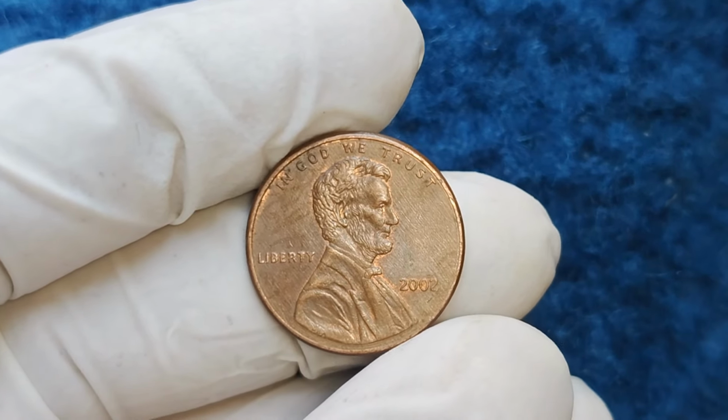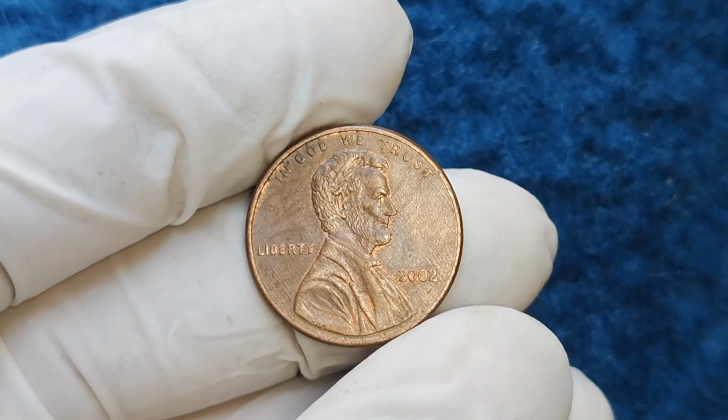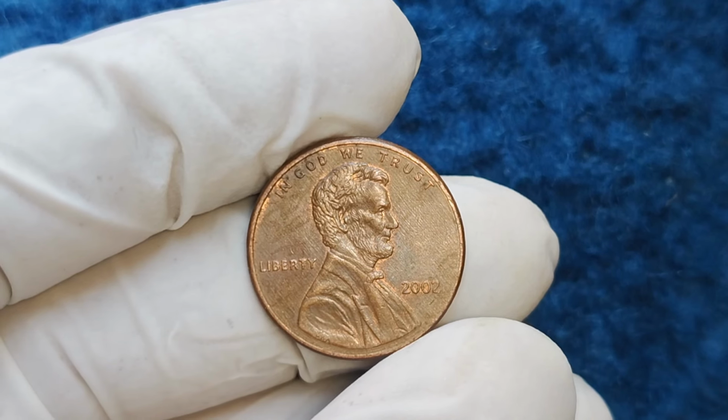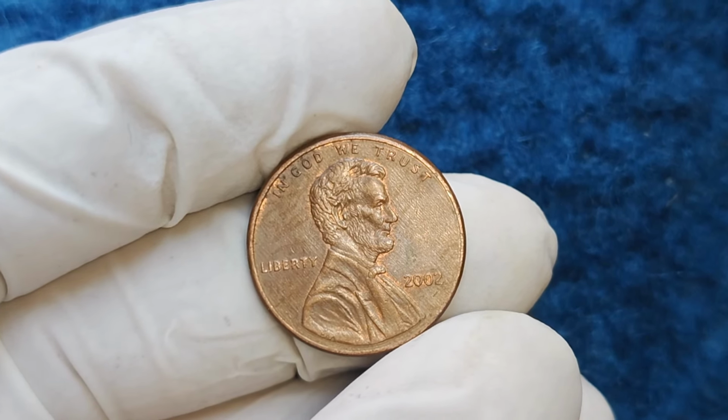The highest values go to coins in pristine, uncirculated condition. If yours looks like it was run over by a shopping cart, it might not hit the $1 million mark, but it could still be worth something.